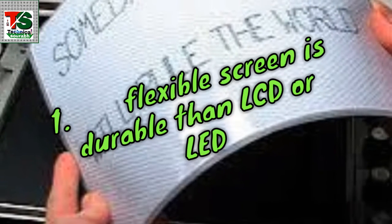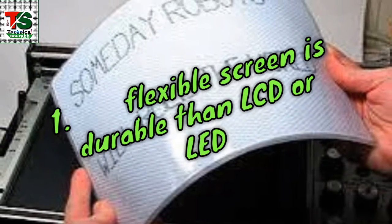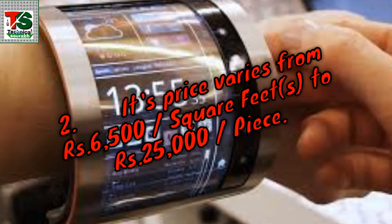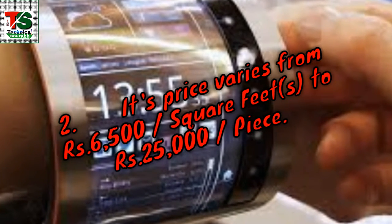Flexible screen is more durable than LCD or LED. It has a lower chance of getting damaged. Its price varies from Rs 6,500 per square feet to Rs 25,000 per piece, which is slightly less than other displays.